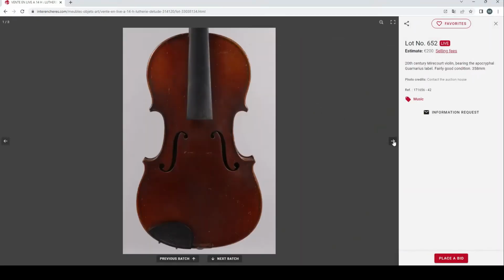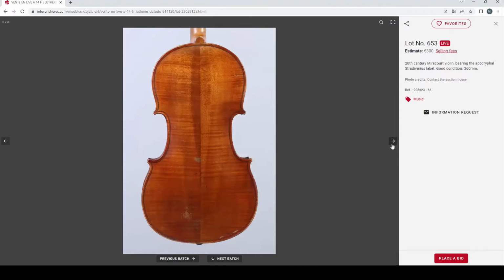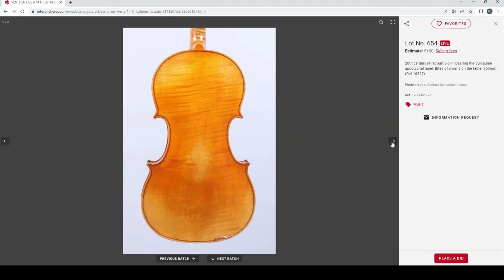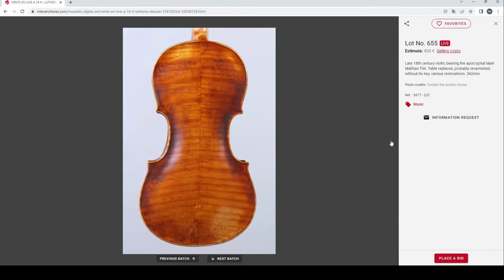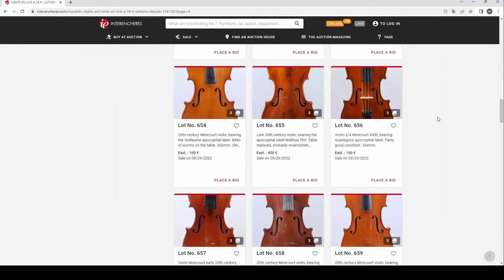20th Century Miracle violin, 200. 20th Century Miracle violin, 300. Another 20th Century Miracle violin, 100 on that. A late 18th century violin bearing the label Matthias Thier. Table replaced, probably revarnished. Okay. Interesting looking back there. 400 they're looking for.